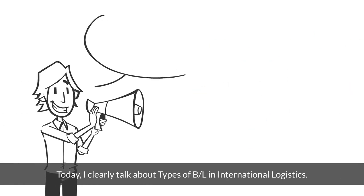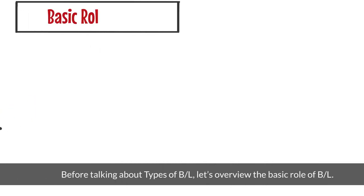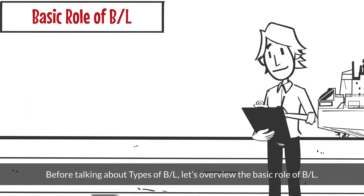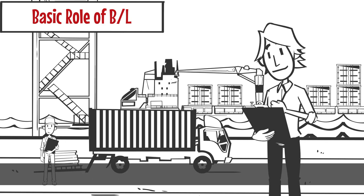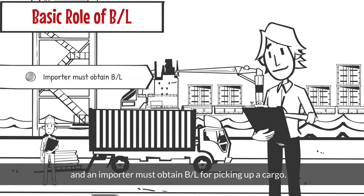Today, I clearly talk about types of BL in international logistics. Before talking about types of BL, let's overview the basic role of BL. BL is an important document in international logistics, and an importer must obtain BL for picking up a cargo.